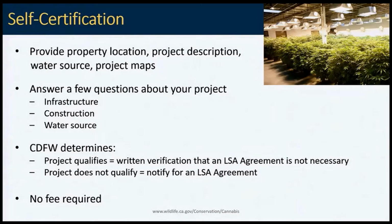You're going to need to provide specific property location and project description, water source, project maps. We'll answer some specific questions related to infrastructure and whether the site is constructed or not. Once you submit a self-certification, that self-certification will be assigned to a scientist for review just to confirm that the system has done its job and made sure that you are eligible. If your project qualifies, then you'll receive notification or a written verification that an LSA agreement is not needed, and that'll come through the EPIMS system.